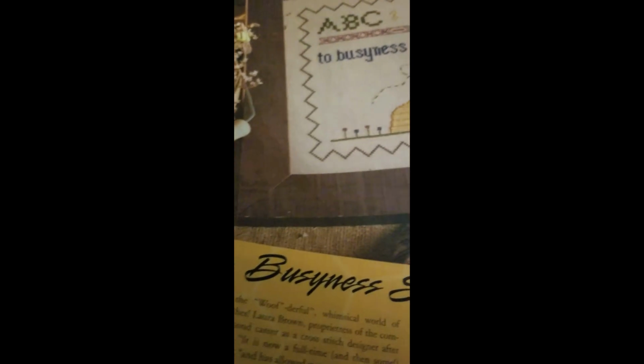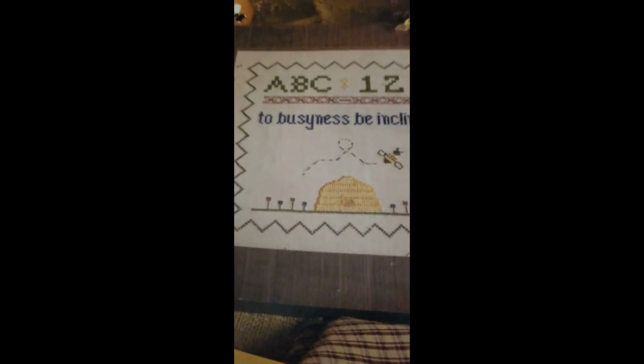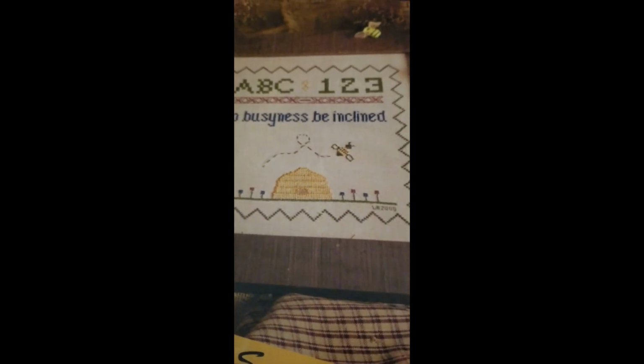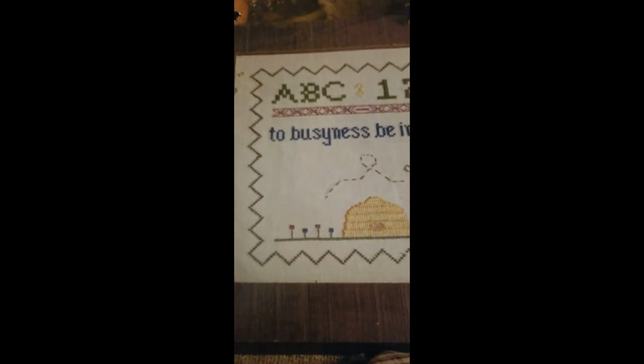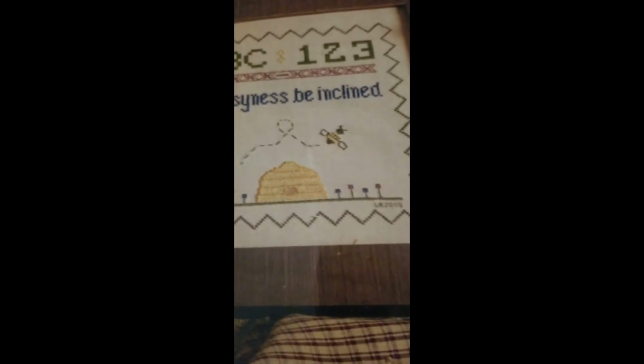And this one is the busyness sampler. Samplers aren't done too often. I do love that one where the little girl wrote from like 18-something that she hated every minute of it. I always get a good chuckle when I see that one come up on my feeds.